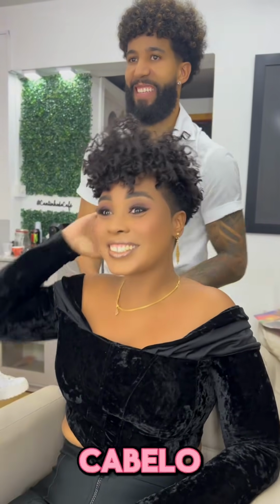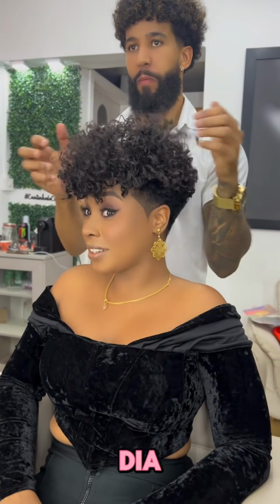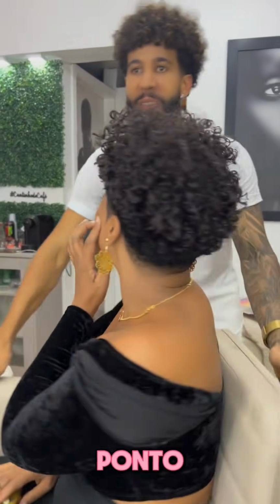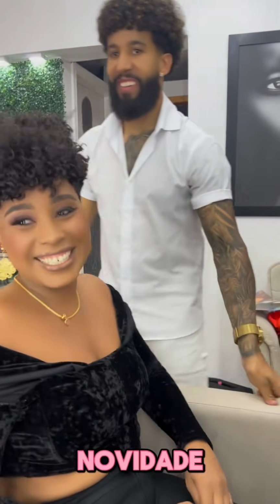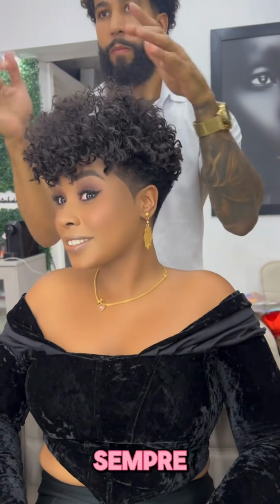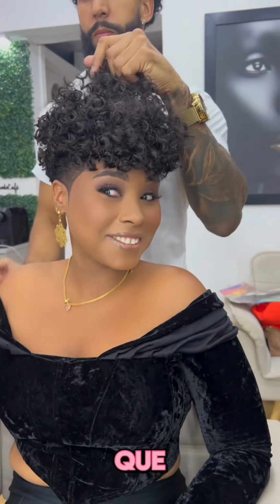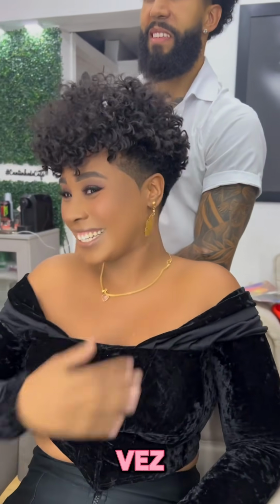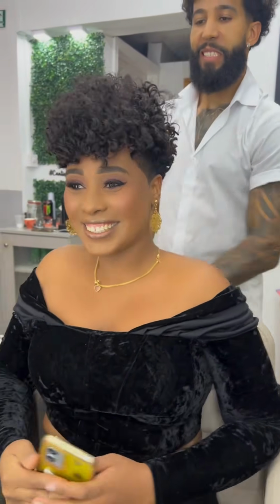So this style, you can see, is so beautiful. It's so gorgeous for beautiful black women that really want to change things up. So if you're really considering the style, have it at the back of your mind that the style is a flat fade and it's edgy. So to get this look, just ask your hairstylist for this kind of hairstyle.